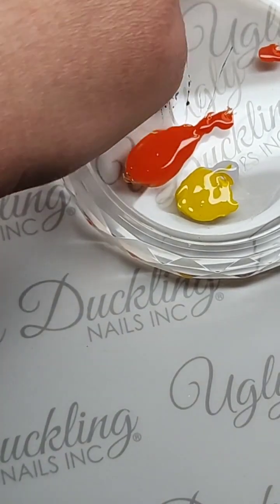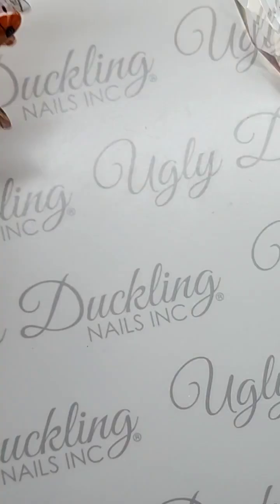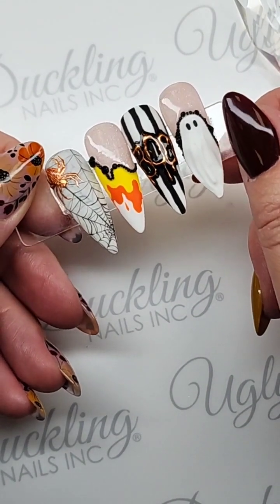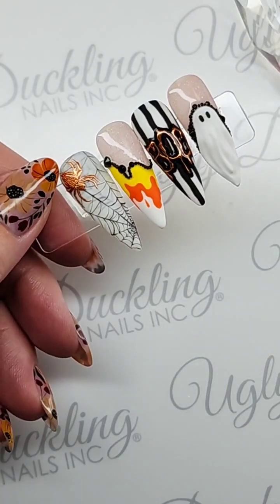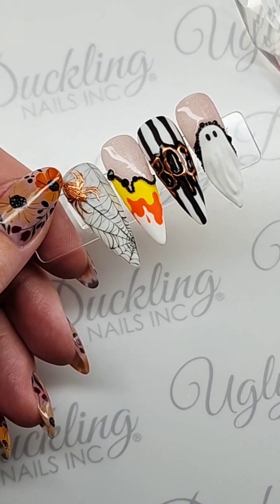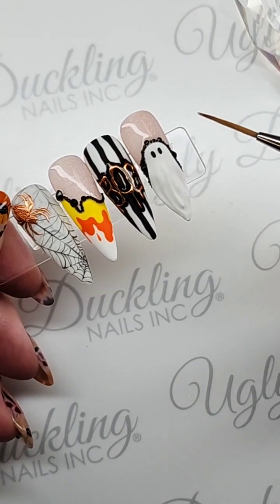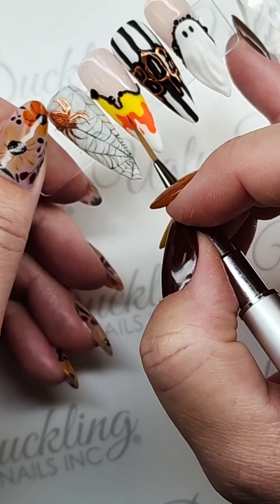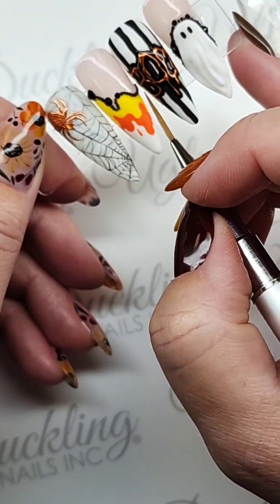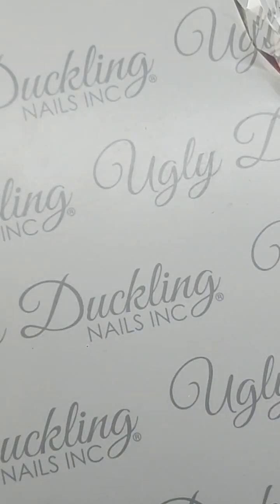Okay, so this design we're going to be working from the top down. And as Christical said, this is a French twist. That's exactly it. We are going to grab our painter brush, and we're going to create an uneven, kind of wobbly line at the top there. This is our French line, and then we're going to work downward.